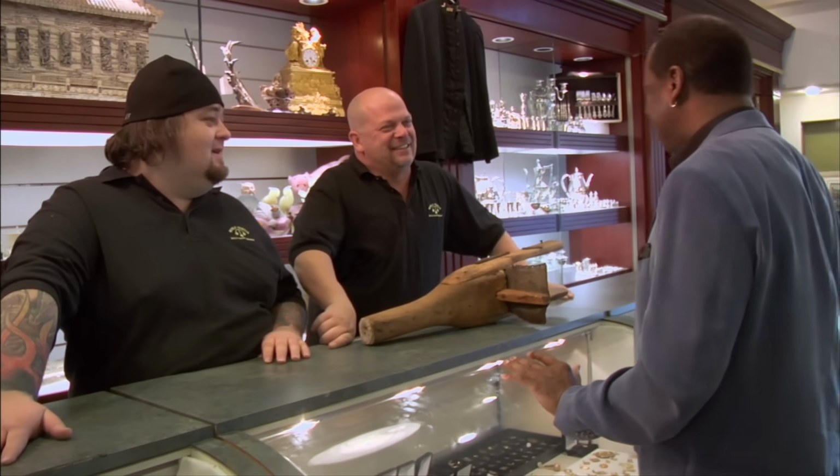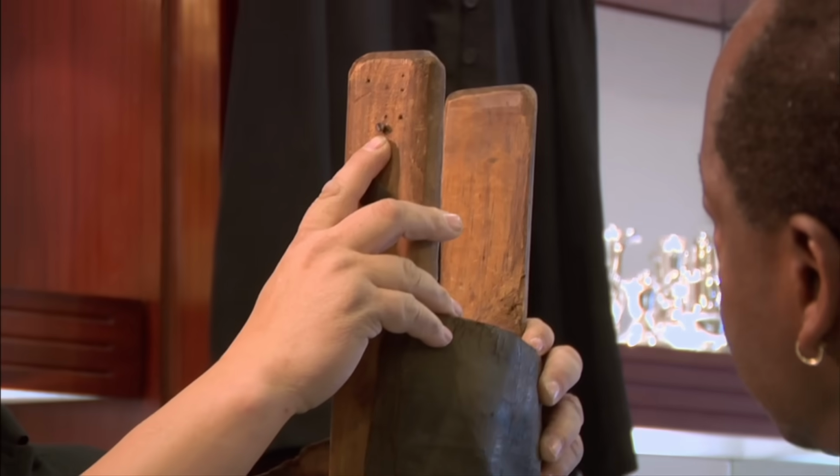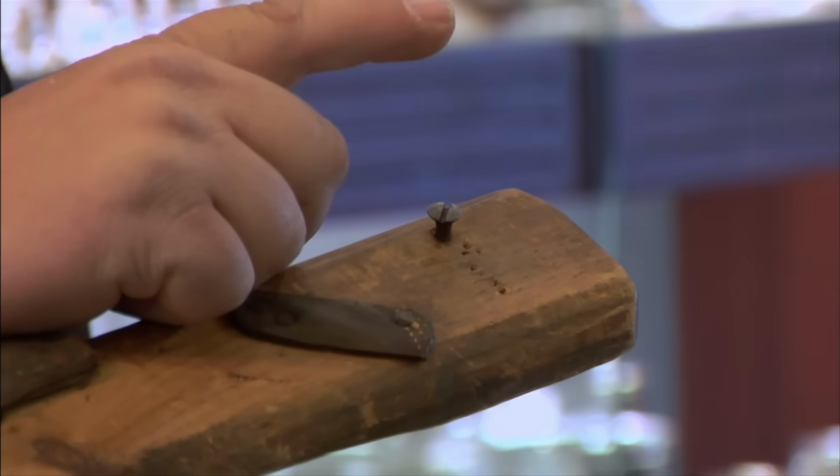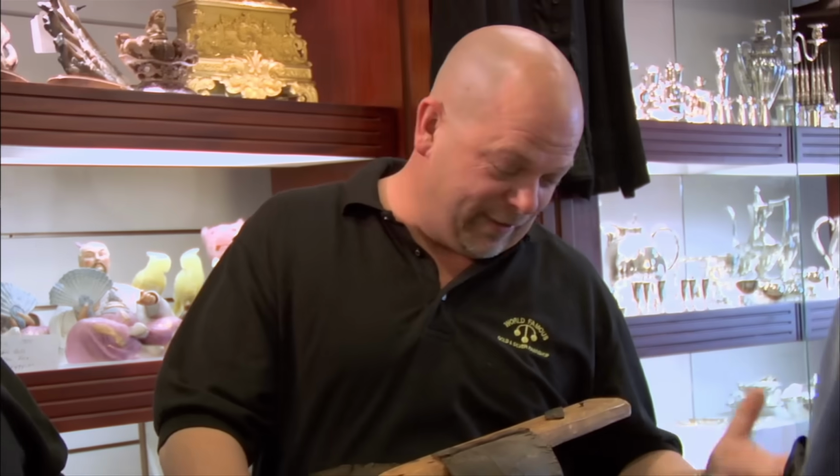I honestly gotta say, this is a first. I've had pirate treasure, I've had a pirate's treasure chest, but I've never had a pirate's peg leg. I love it. I don't know a lot about peg legs, but round-headed nails like this came out in the 19th century, so it could have belonged to a pirate, but I think it's Civil War.